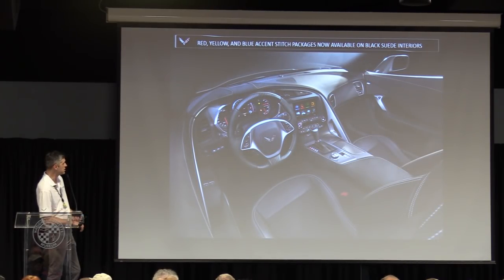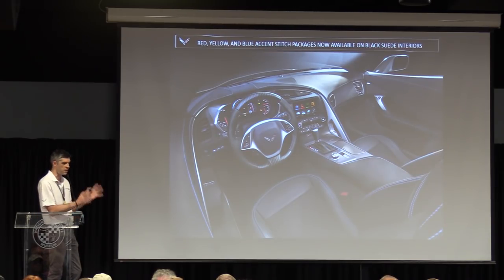So this is a detail showing that interior and each of the stitch colors. So the gray, the red, yellow paddles, and the blue. And the carbon fiber wheel is a really neat feature. It has a very kind of exotic, sporty look to it. It also comes in suede, by the way, so you've got that high gloss carbon and then the low gloss suede with the accent stitch color on it. It looks really cool.